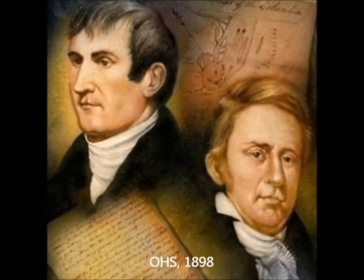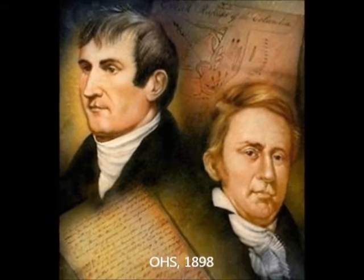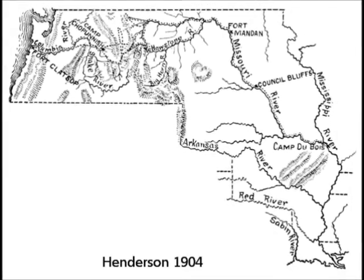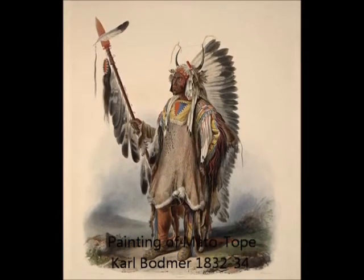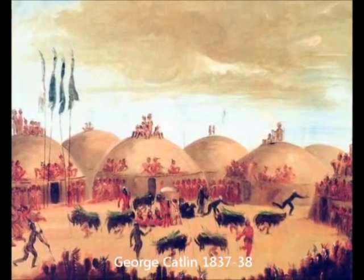Lewis and Clark were the next major European encounters with the Mandans. The Mandans allowed them to stay the winter of 1804 near the mouth of the Knife River. There were only 2 villages remaining. Carl Bodmer and George Catlin were 2 European artists that encountered the Mandan in 1830. They helped the culture be remembered as they drew the village life and the culture of the Mandan.